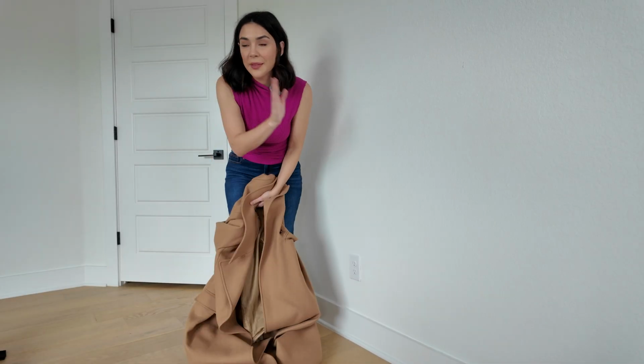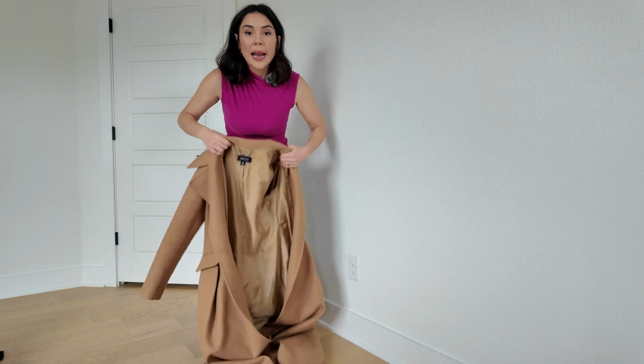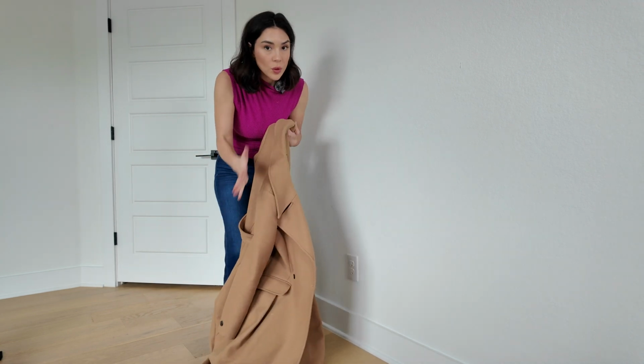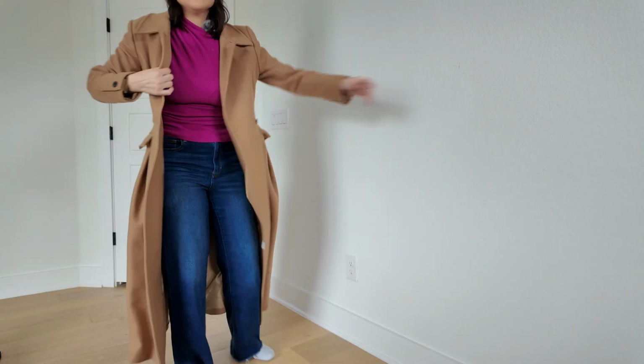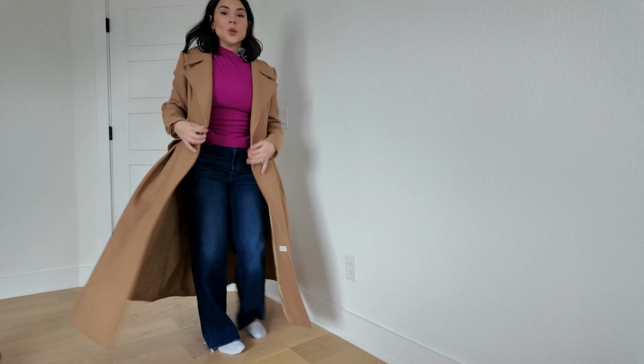Okay, so I'm in the corner here because my room is extremely messy, but this is the best we can do. I'm not actually going to pack this in my suitcase because I don't want it to wrinkle. I will be bringing this with me on the airplane. Isn't this just insane? This will be my main coat.